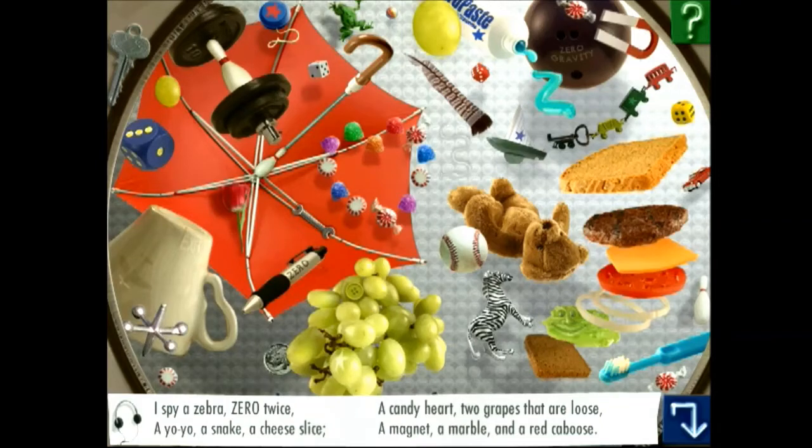Here's your riddle. I spy a zebra. Zero twice. A yo-yo, a snake, a cheese slice. A candy heart, two grapes that are loose, a magnet, a marble, and a red caboose.